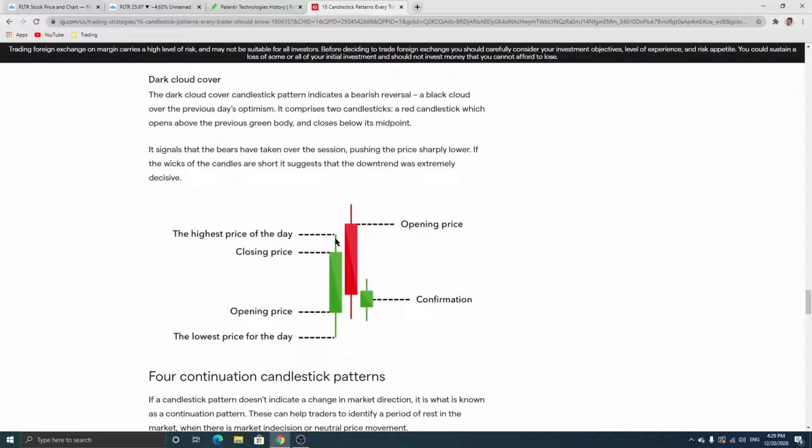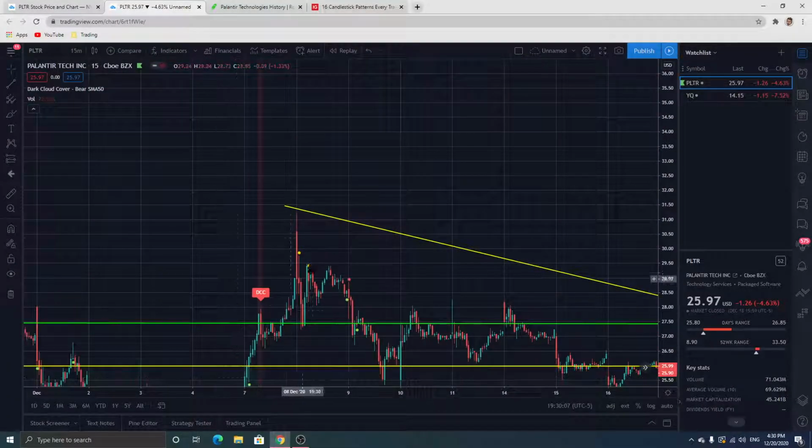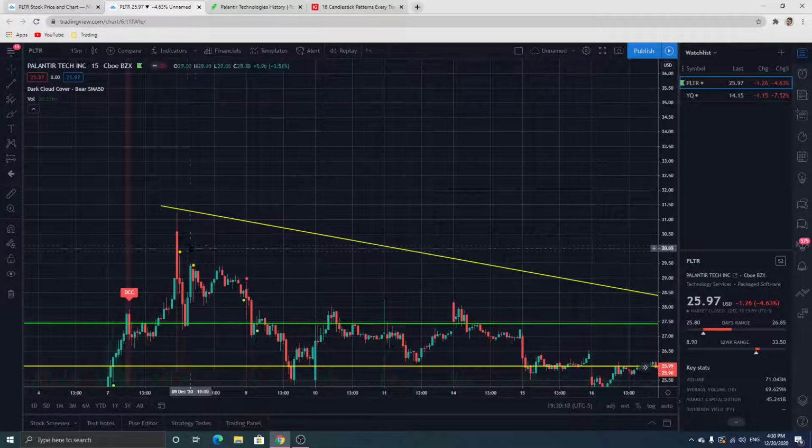So highest price of the day right there, right? Closing price. So whenever you see this stock goes up to 31, that's when it was the highest price for that day, but then it closed at 30.57, right? So for that 15-minute candlestick, it closed at 30.60. But for that candlestick, it went all the way up to 31.22. Within those 15 minutes, the candlestick went up to 31.22.